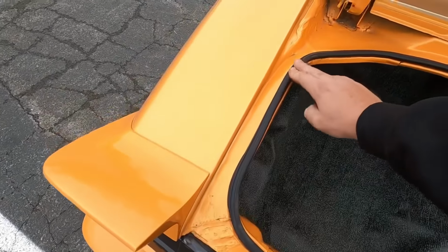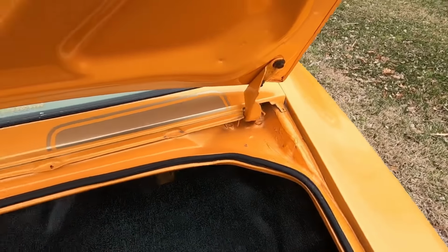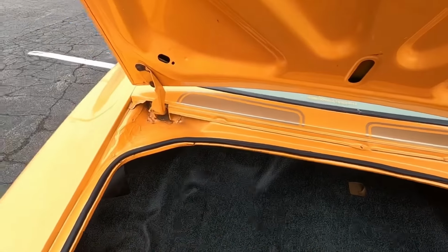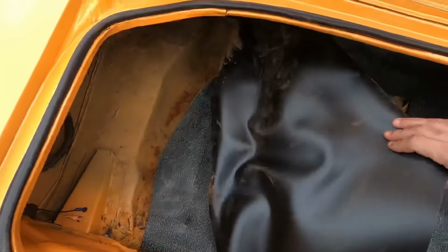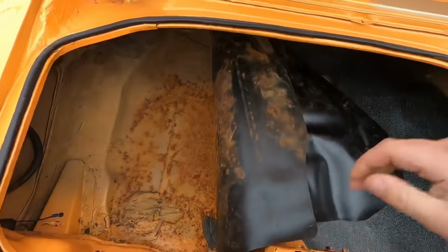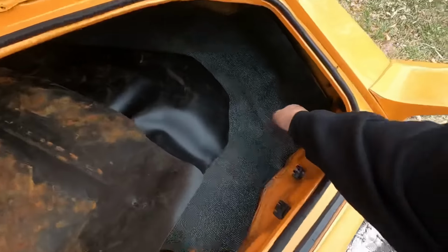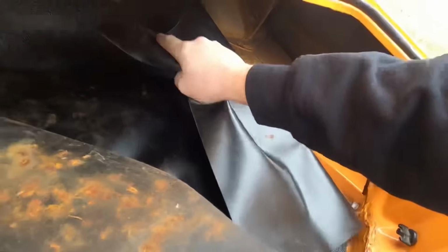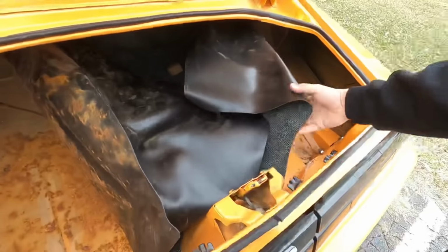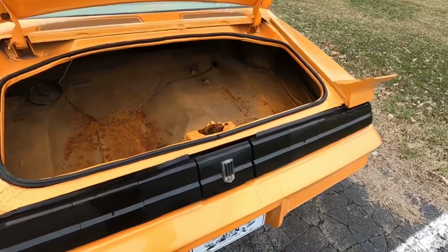The seal on your trunk looks nice and new. Same with your jams, very clean. The mat in here looks brand new. This is not very old. Underneath that, looks like we got some surface rust popping up. Let's try to get this mat out of here. Let's see. Come on. I got her out.